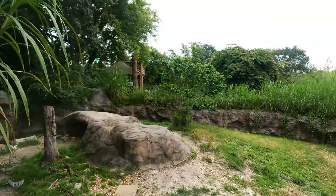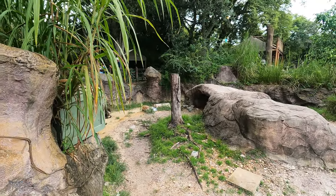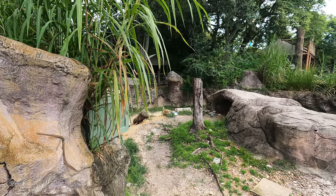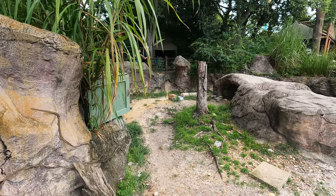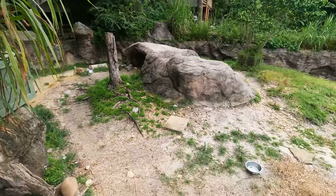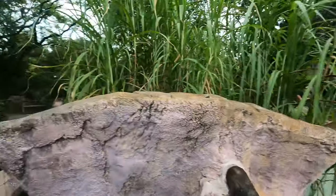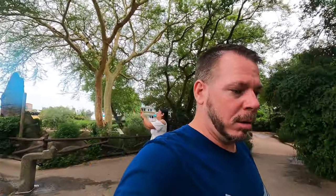There's a porcupine over here. I don't know where he is. I just saw a sign. There he is. Look how cute he is. Oh, look how cute. What's he doing? What's he looking for? Are we done looking? We're done. They got little bowls out here for him to eat on. You know, I say him, but it may be a she. Let's see if we can see more.